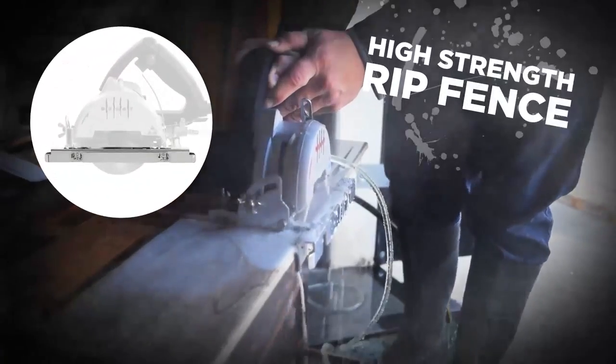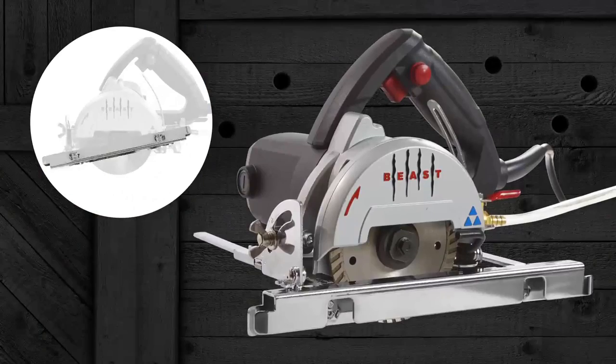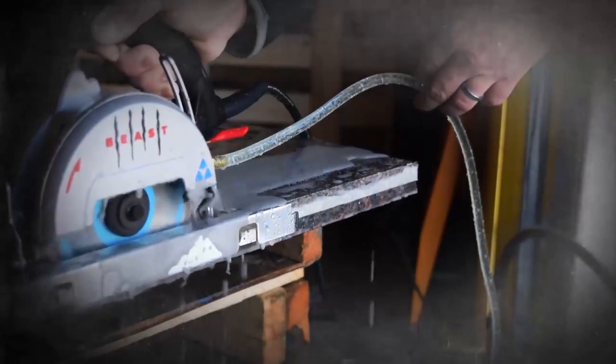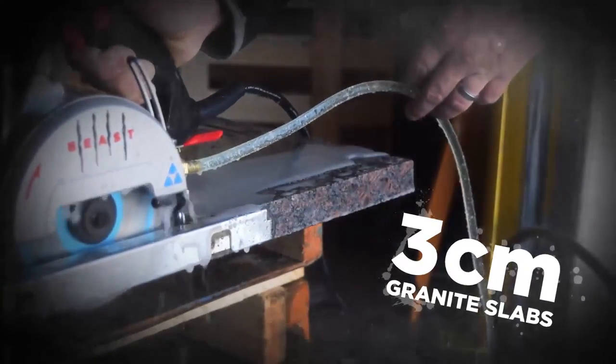Our high-strength rip fence ensures accurate rip cuts over long tiles and can be reversed when cutting on a flat surface. The 12-amp motor makes the BEAST5 tile and stone saw one of the most powerful saws in its class, easily capable of cutting through 3-centimeter granite slabs.